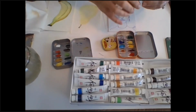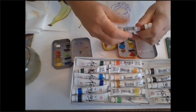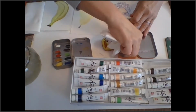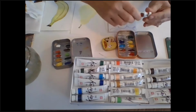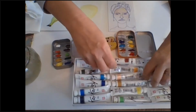Oh, this one's got a little oil sitting on top. Let me see here. Sometimes it's been sitting around for a while. You've got to massage the oil back into the product. But there we go. And let's see, we'll do a black.